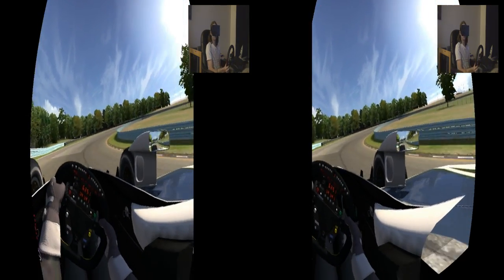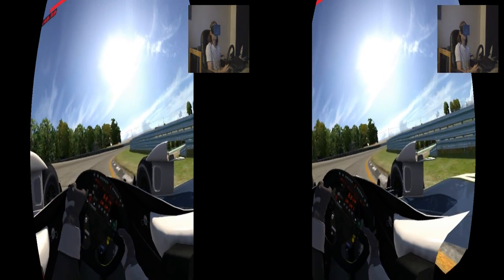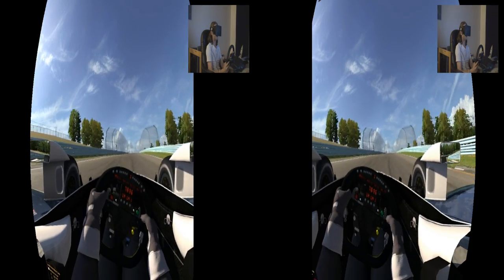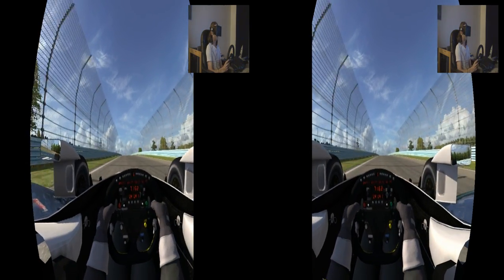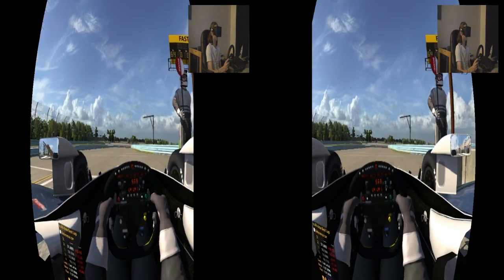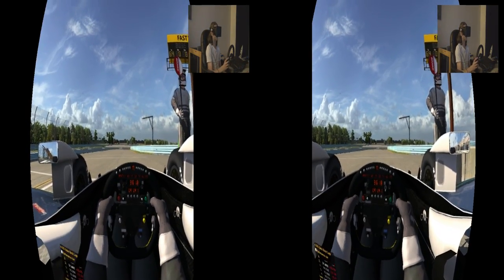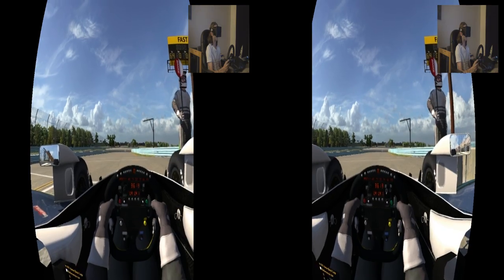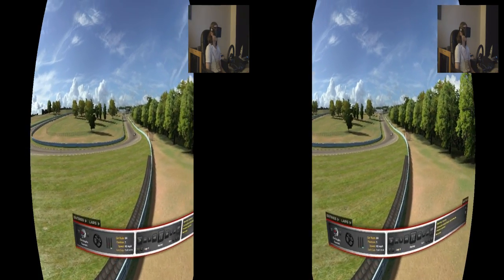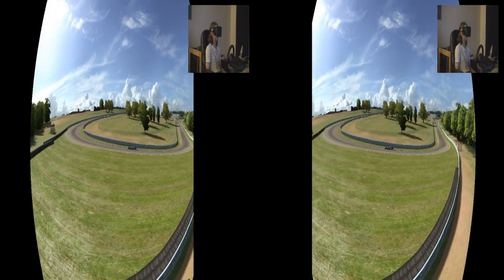Anyway, so I guess I'm gonna head to pits now. And this is one thing I really like about simulators, is if you wanna go to the pits, you don't have to go to the pits. You just do this. Ta-da! You're in the pits. And I'm gonna get out of the car, check this out. There you go. I'm out of the car. So, that's it. I guess that does a pretty good demonstration.